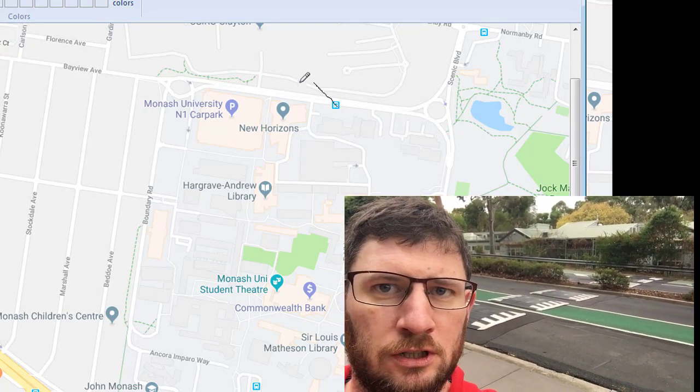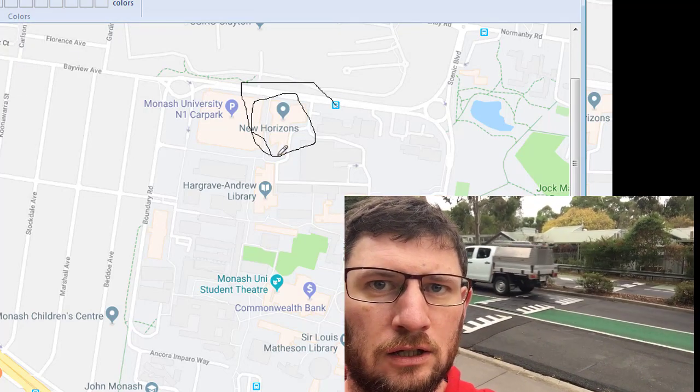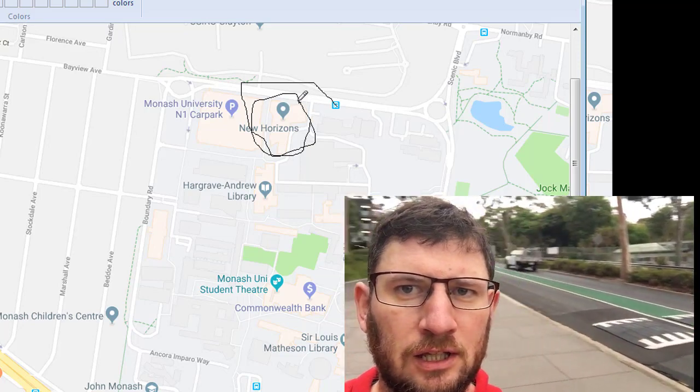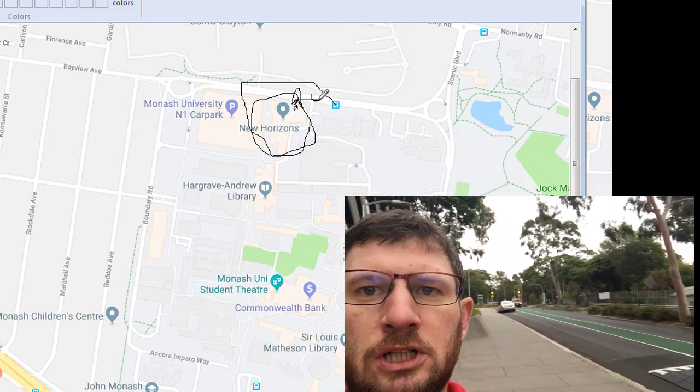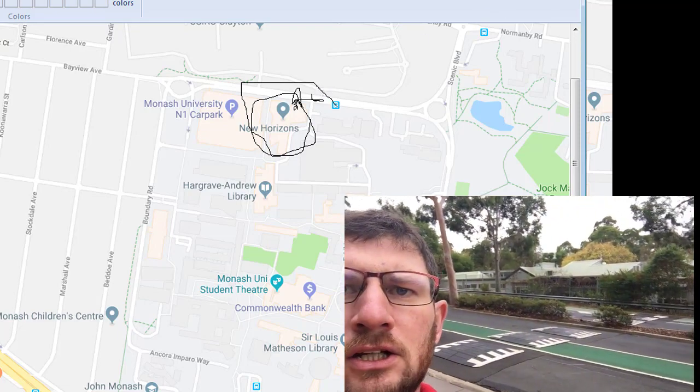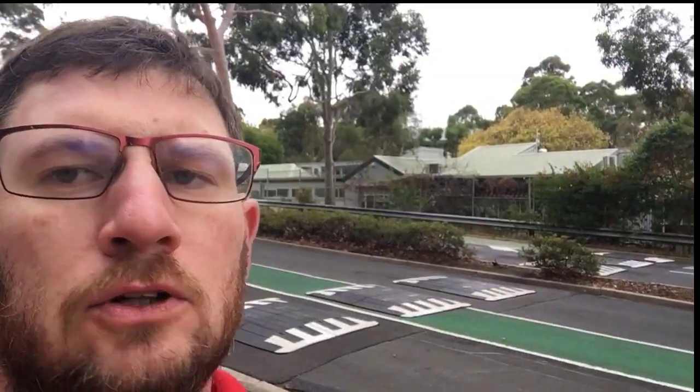Hi everyone, James Reynolds here, just having a quick look at the traffic and calming treatments here in Research Way at the north end of the university campus. We're just north of the New Horizons building. You can see here we've got some speed cushions.